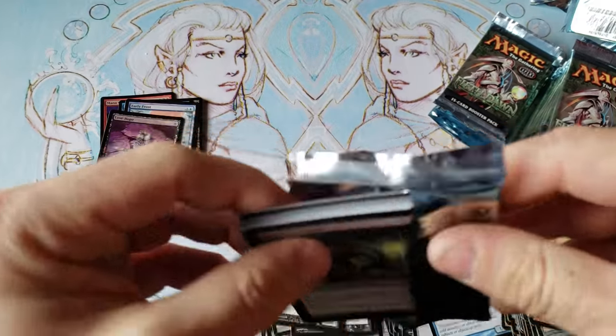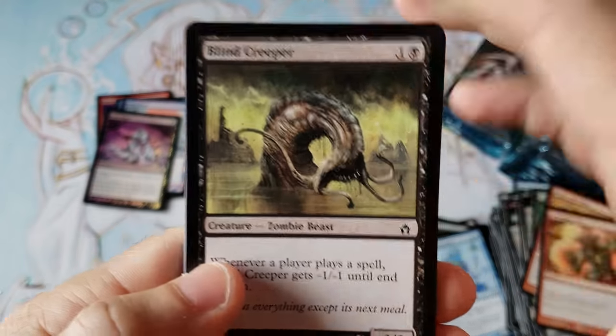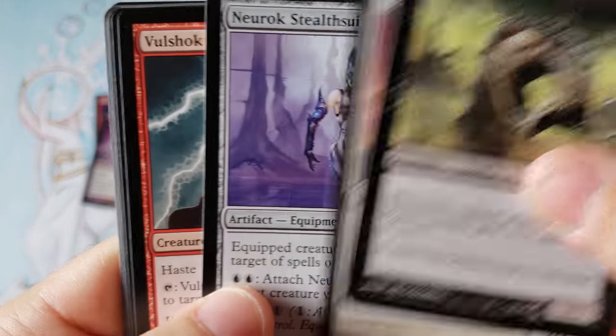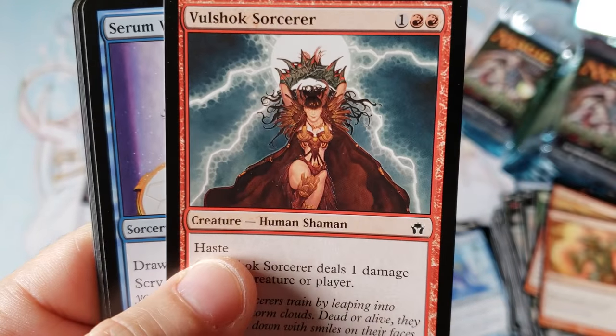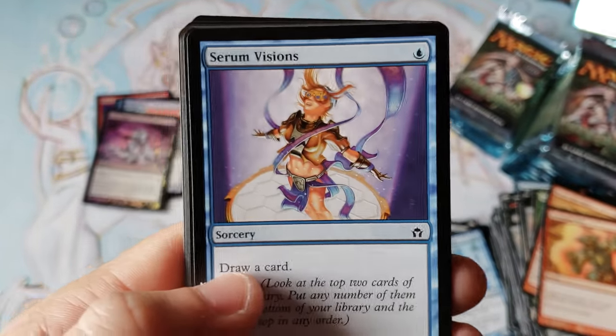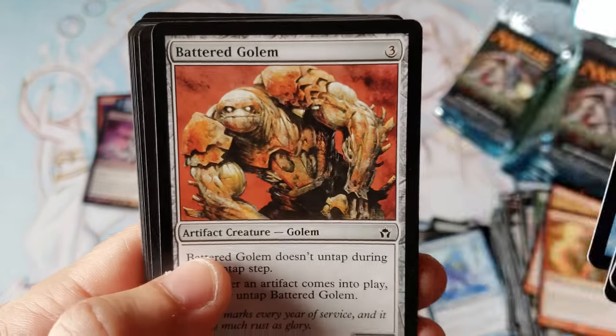Whew. It takes your breath away. And if it doesn't, you obviously don't appreciate some things in this world that you should be. Life's too short to not appreciate this stuff, everybody. I wish I looked like that. All right. God, I wish I looked like that. A 6. Oh, my God. 6 Serum Visions. Oh, my God.